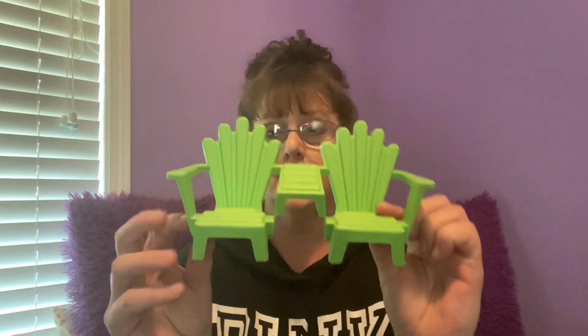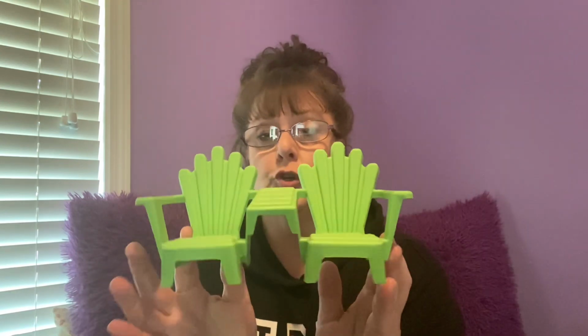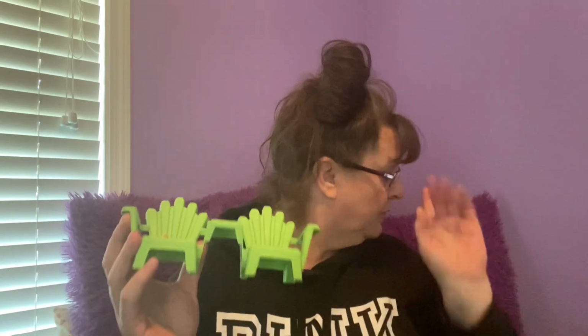This one's 8 inches as well. And the colors that I'm showing you, which was the blue reclining chair, the regular chairs, which are pink, and then this, which is like a little double set with a little table in the middle, is green. Now, these were the only, I just want to make sure, yes, these were the only pieces that I found.